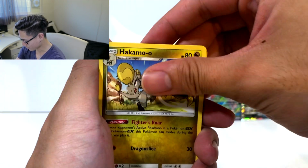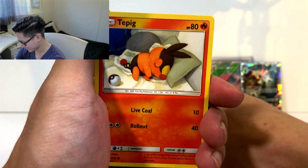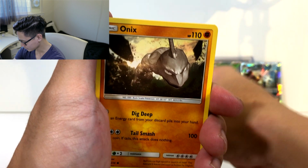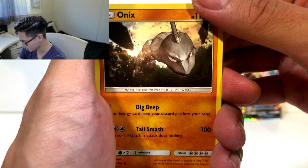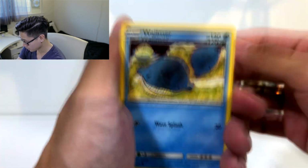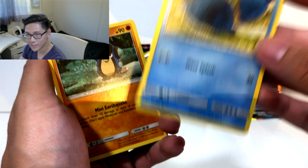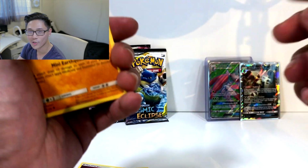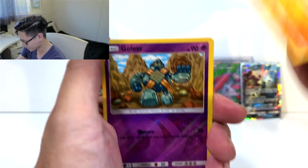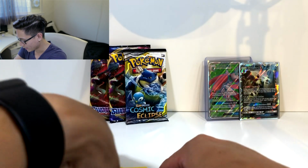Fairy type, Hakamo'o, Rotom, type Null, Tepigong, sleeping, Tagramaru, Onyx. Oh, he's busting through some boulders with that dig deep. He digging real deep. Whelmer. Dude, I love this artwork. So derp. Anything that just looks derp, I love it. Like the secret rares from the evolution set. Whew, my favorite. Nuffletoad. Golurk. Reverse and a Swanna. Swanna-na-na-na.